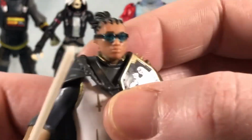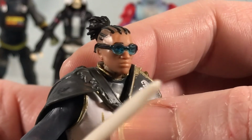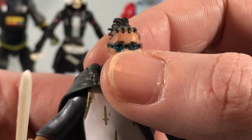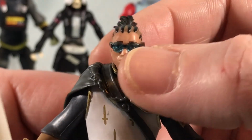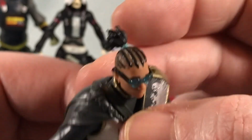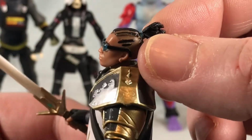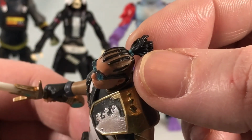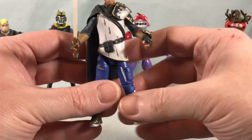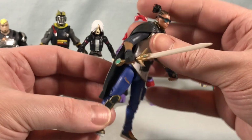I also really like the glasses. I think they're done really well. You can see that it's a normal head underneath. The eyes are even painted. And then they did these glasses over top with this translucent plastic so you can actually see his eyes underneath. Really well done. And the hairstyle up here is also really nicely detailed. Just all in all, it's a really great figure. It's a fun design. I really like this one quite a bit.